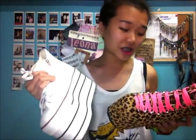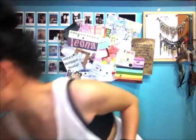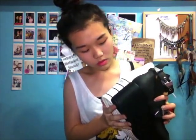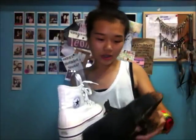These are my Hellbounds, and these are Maxstars. Look, they're almost the same height. But of course, this is way easier to walk in, because it has no arch at all. So yeah, but the same height. And if I compare them to these, no, my Maxstars are still taller, but these have a bit of arch in them, so I hope it's alright to walk in.